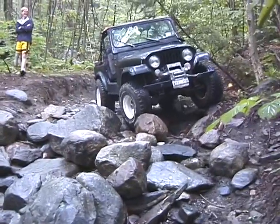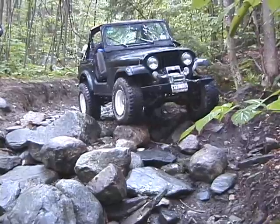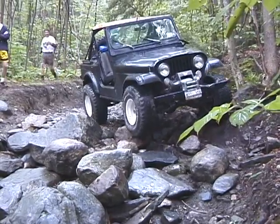The proper way to navigate obstacles is to proceed slowly, creeping along one rock at a time. This is called rock crawling.